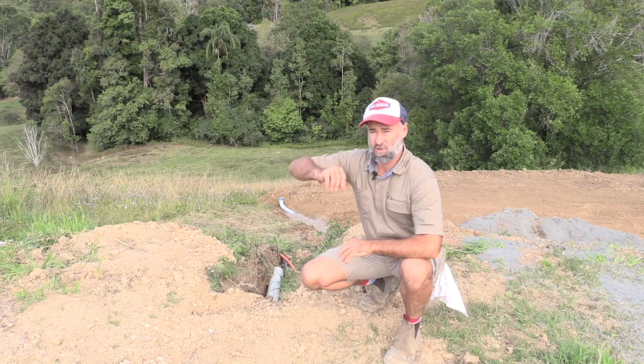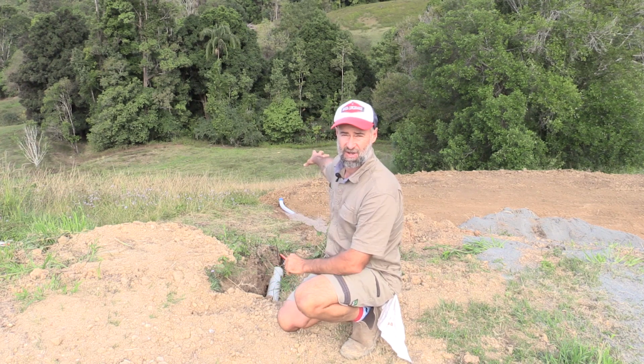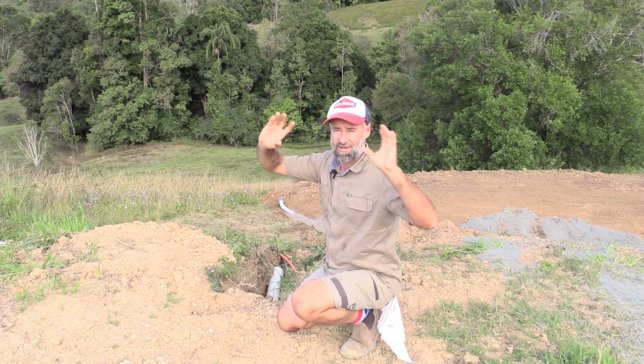So now that those downpipes are hooked up, you can see here, this is where they're coming out, ready to join up to where our tanks are going to go down the bottom. So what that's going to do, that's going to collect all the water.